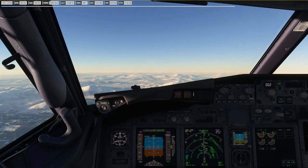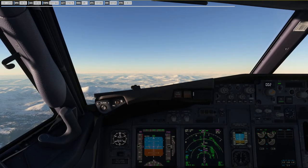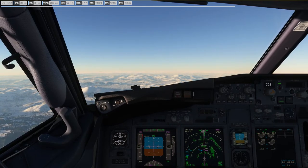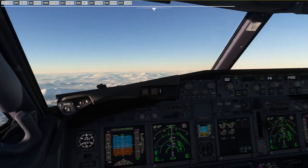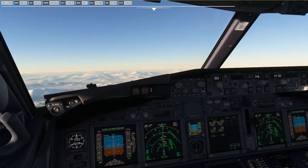Anchor Control, good evening, Turkish 3 Romeo Delta, passing level 177, climbing 240. 3 Romeo Delta, climb unrestricted level 320. I'm unrestricted level 320, Turkish 3 Romeo Delta.